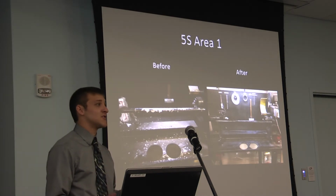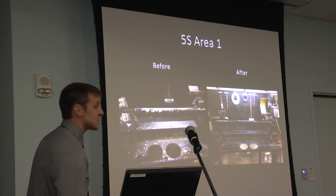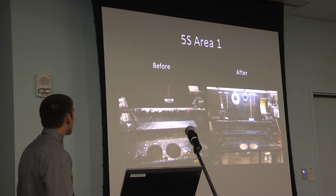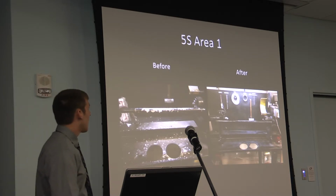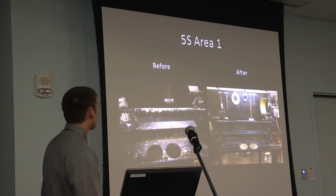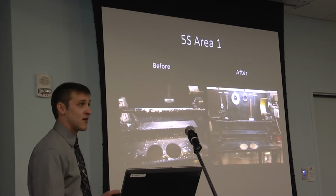So the next few slides are kind of before and after pictures of when 5S was implemented. Here we have the first lathe where they paint and tape the cans. You can see that paint splattered everywhere, and there's a sign that's kind of sitting back there. We went through, cleaned the area up, labeled all the tools, and actually outlined the tools. So, for example, if that hammer right here was missing, there would be an outline of it, and the employee would know their hammer is gone.